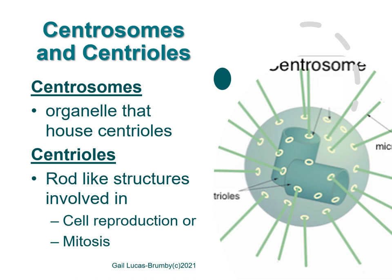The centrosomes is the name of the organelle that houses the centrioles. The centrioles are like asparagus, they're like rods, green rods, rod-like structures, which are very important in the process of mitosis. Mitosis is the name for cell reproduction or division. It's asexual reproduction. It's how the cells replicate themselves. And the centrosomes and the centrioles are very involved in asexual reproduction.